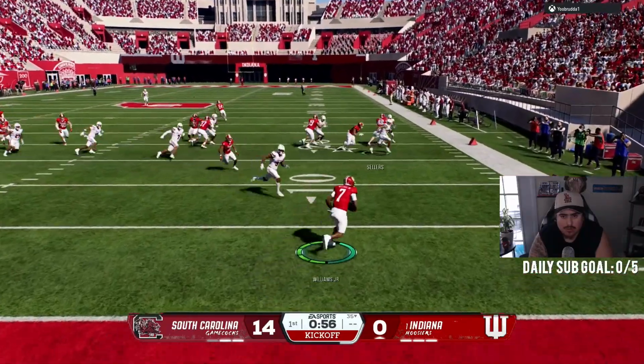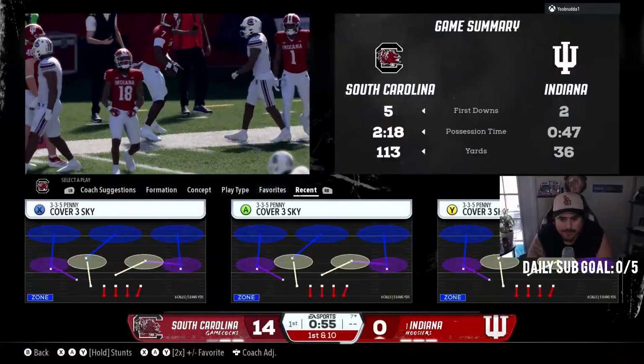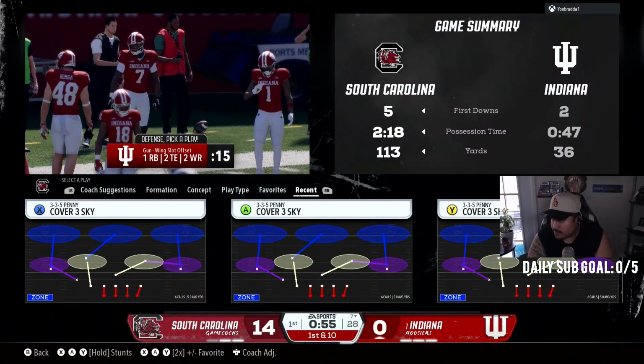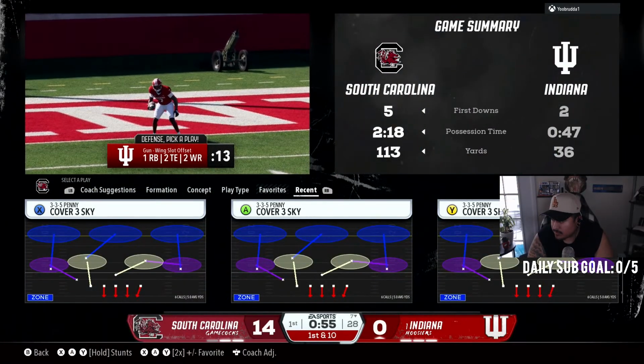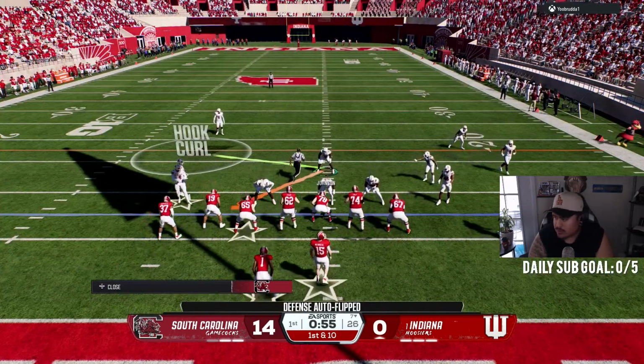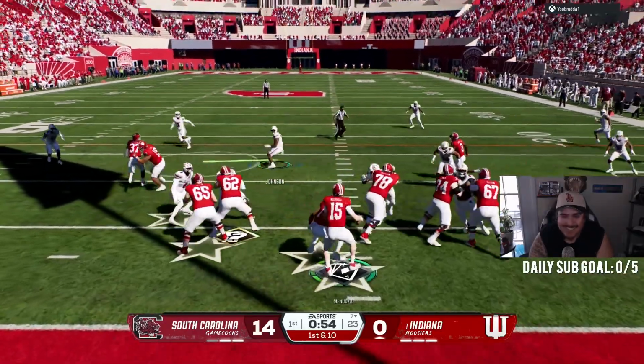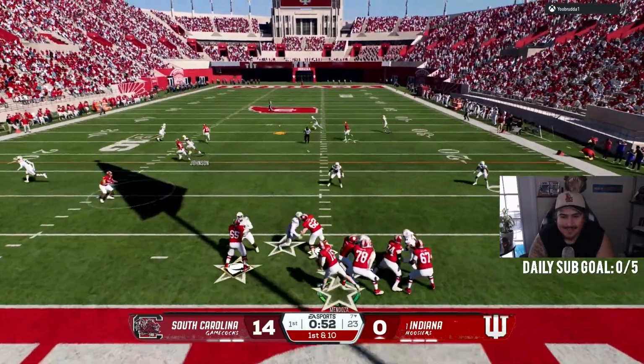Here he comes from inside his own 5. You know, a lot of offensive coordinators script the first 5 to 10 to 15 plays. You don't usually draw that up for inside your own 10. Bad field position to start. This offense needs to come out and get a few positive plays first to get out of the shadow of your own end zone. Pocket breaking down.